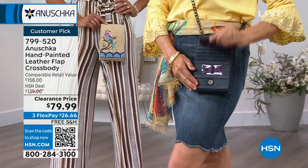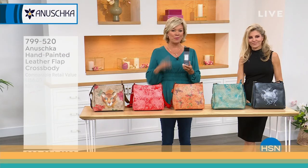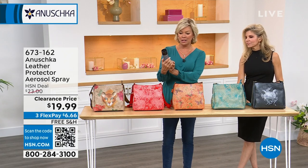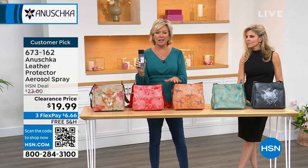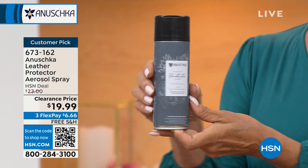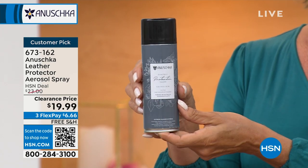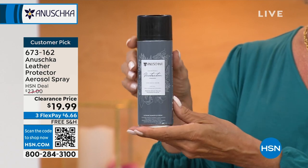Oh, and this is the leather spray. The leather spray is in stock. Like I said, we have 500 of these available. And this is something, only if you are concerned of your leathers. The leathers are made to be worn and to be used, but this is available on sale, $19.99. It's also on Flex, and everything in the show is free shipping.